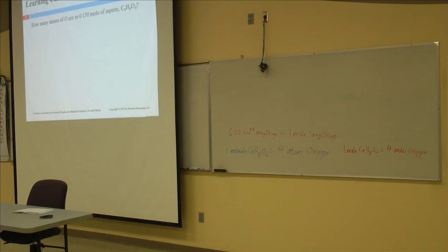If you look down there at the bottom. So if I bring molecules of aspirin here, why don't I bring it down here and then put the atoms up here? This would be molecules. Yeah, you put the molecules down here and the atoms up there. Right. So it'll be 4 atoms of oxygen. You got it.